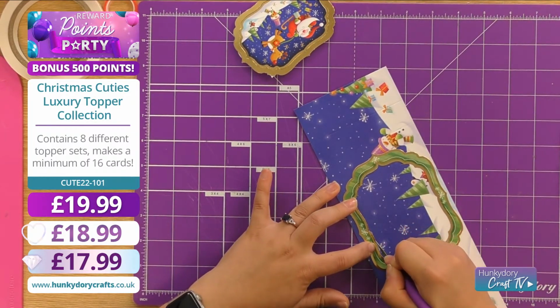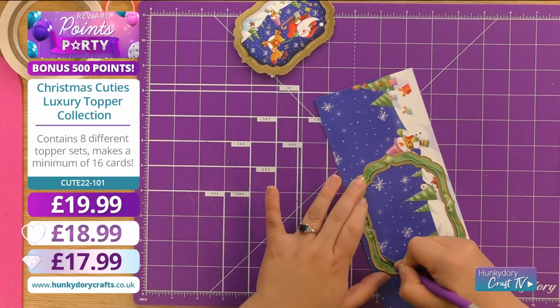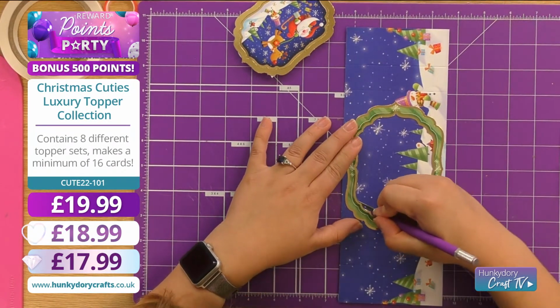Let's do the second piece now. Oops, I'll move it back in.